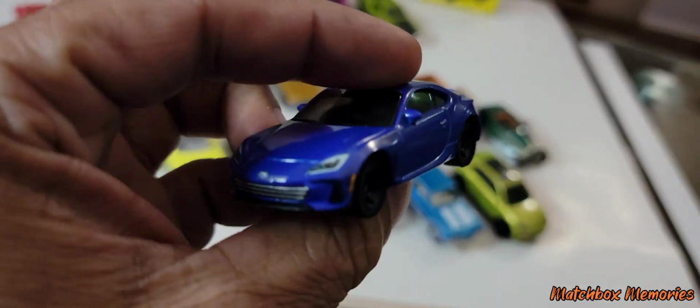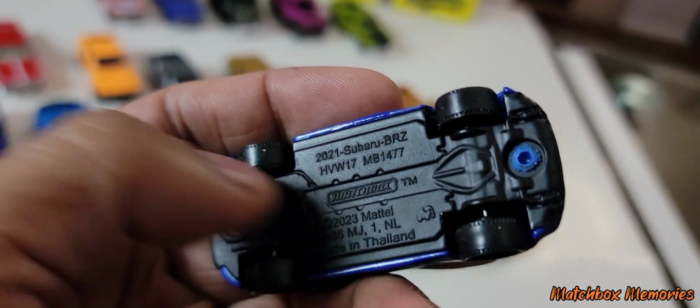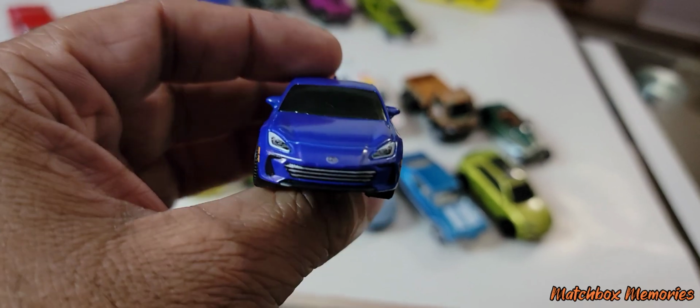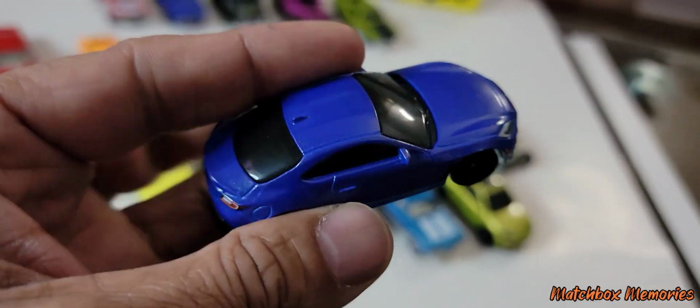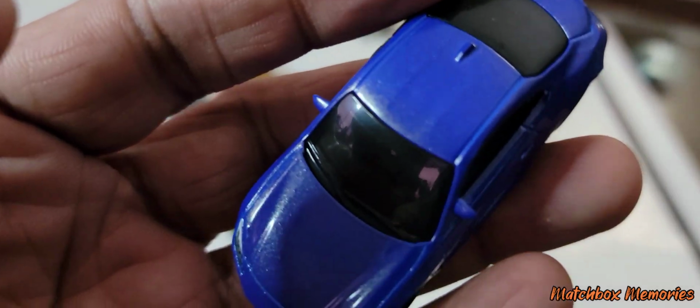Okay, so here we have another new casting, metal base again. This one's the 2021 Subaru BRZ. I don't know what it is about this casting, it wasn't as popular as I thought it would be. Once again, the paint job is not the greatest. The windscreen's a little bit too dark. You can't really see the interior. Disappointing.